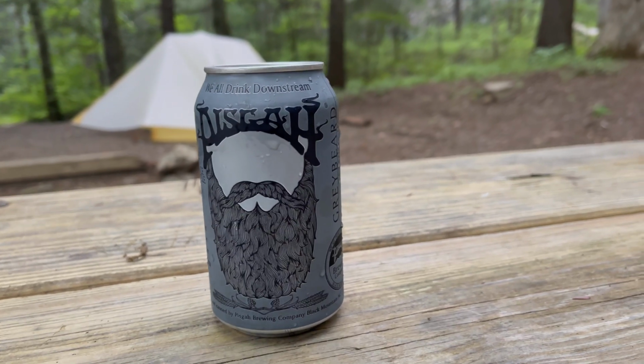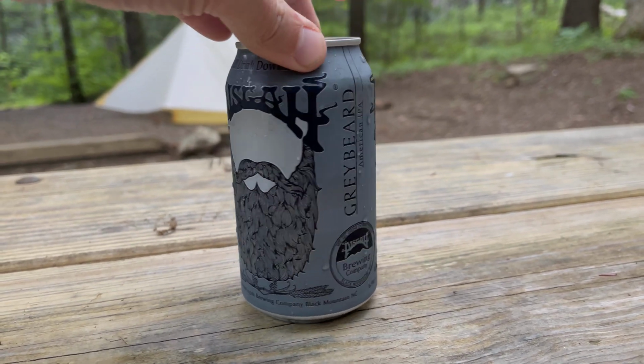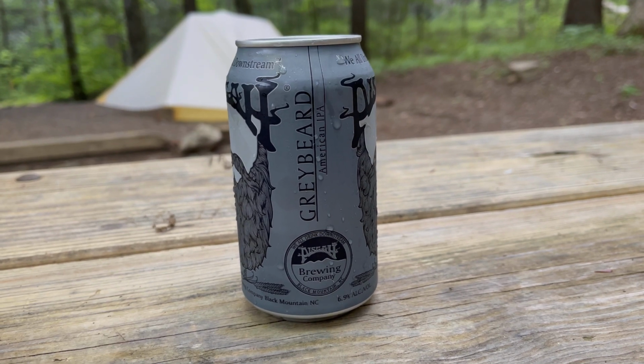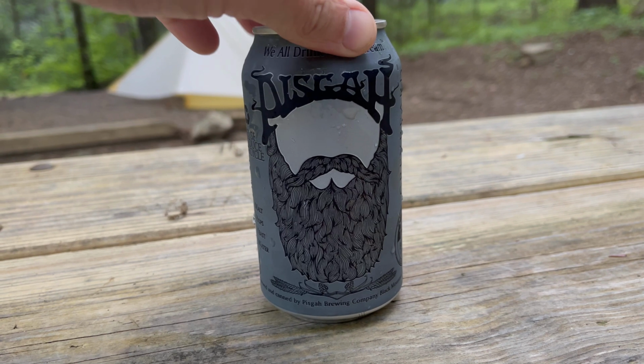So I have confirmed that Pisgah Brewing Company does make an IPA after the Mountain Graybeard. So not only am I going to confirm it, but I am going to drink it.